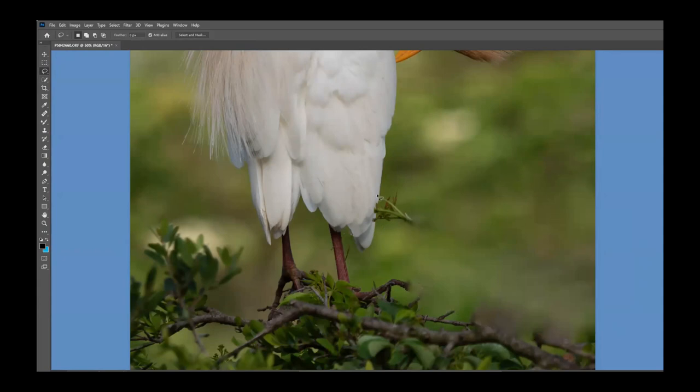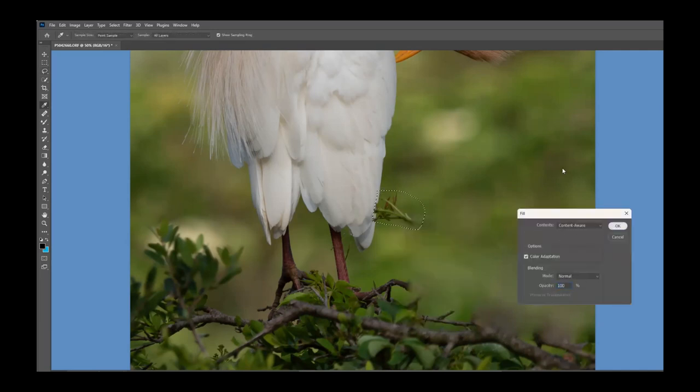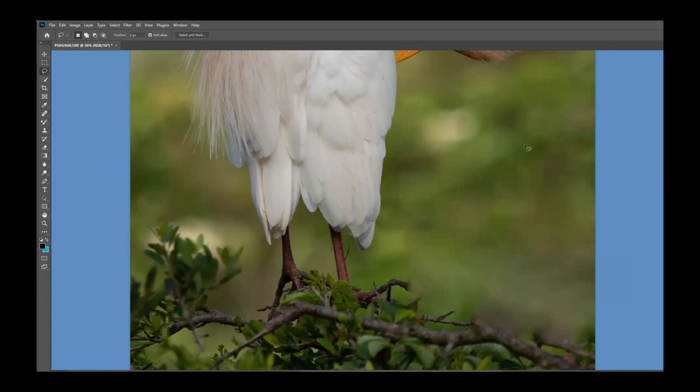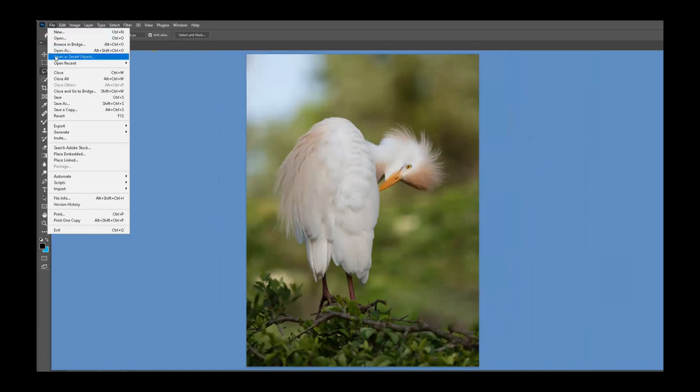I'm not going to do this completely. I'm just going to do this last little bit here and get rid of that. The next thing you know, you've got a pretty cleaned up picture. All right, so let's go ahead and save this and go back to Lightroom.